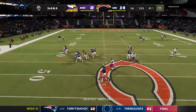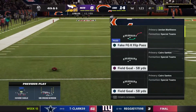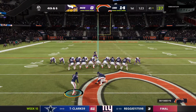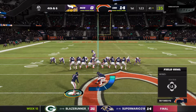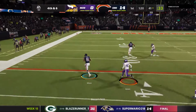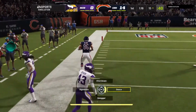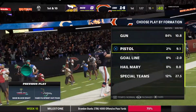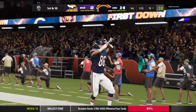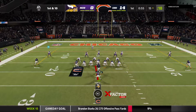Fields now to throw. A bullet throw, but incomplete. A lot of times it's that first read that you have. Maybe you get it in pre-snap, and he locked in on his target, but he was covered quite well, and that one's incomplete. And it's a fake. He's going to throw it, and it's complete. They're going to get the first. And they're able to pick up the first and keep possession. That pickup goes for 25. What a flip of the script from 4th down to 1st.